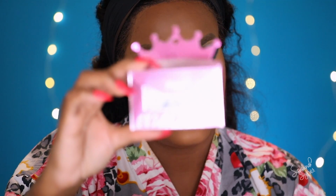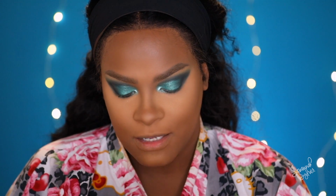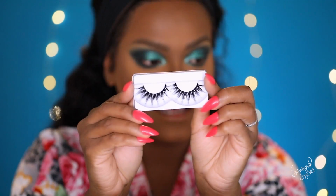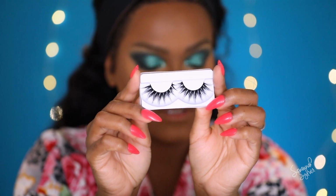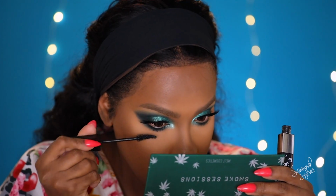For my lashes, I'm going to be taking the Flutter lashes in Royalty, and these remind me of the House of Lashes Iconic and the Lash XO Lucky Lola lashes that I love. So I'm going to be applying these, and that's what they look like. You see what I'm saying? So for my mascara, I'm going to go in with the Snapscara by Maybelline.